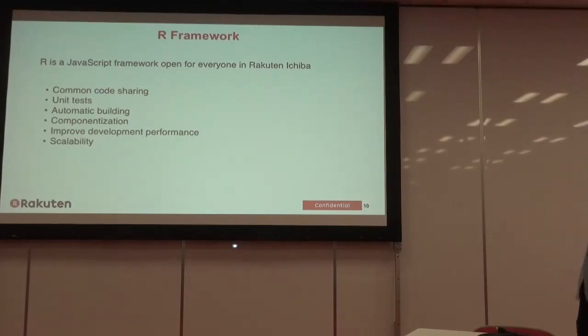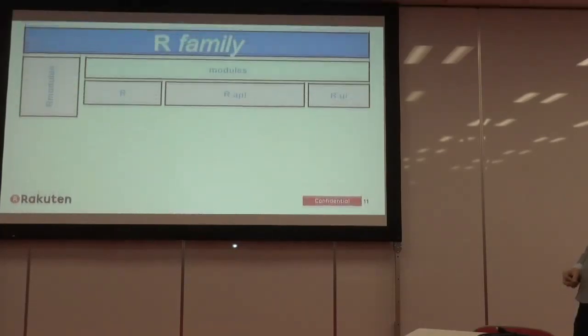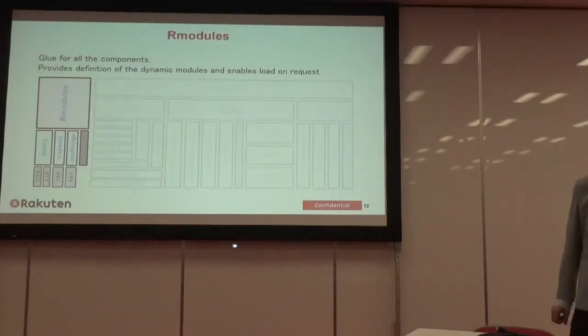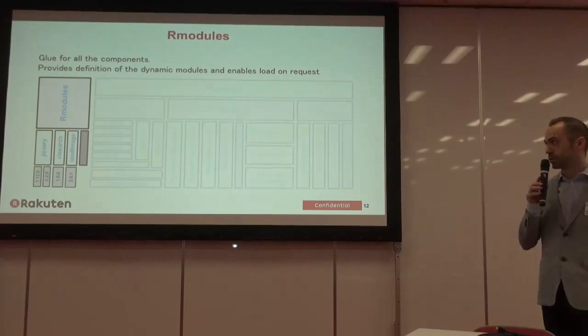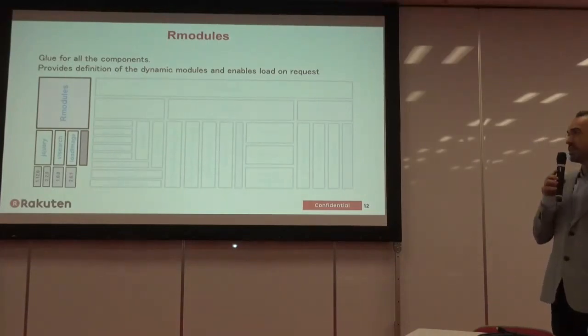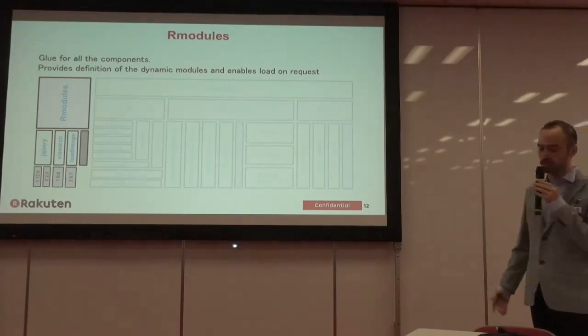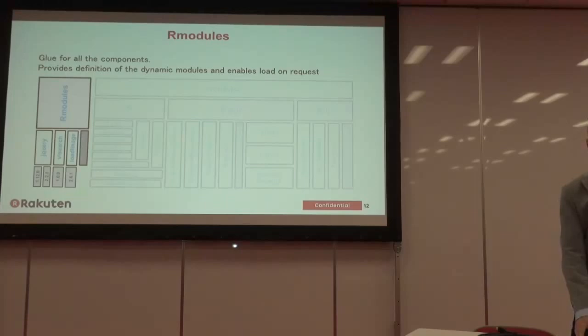Well, I said I wasn't going to talk about technology, but I want to introduce it a bit. This is what I like to call the R family, which is basically composed of 4 components. The first one is R modules, which draws from things like CommonJS, Require.js, and the Node module system, and is basically the definition for all the other modules.